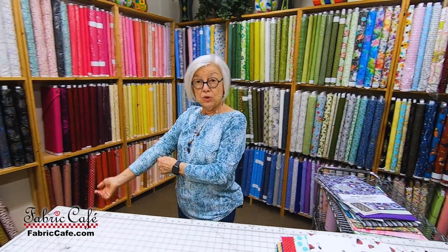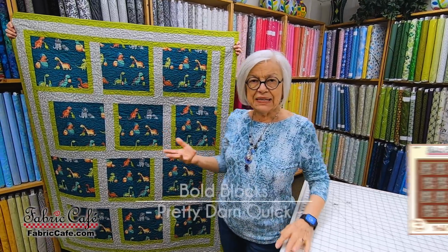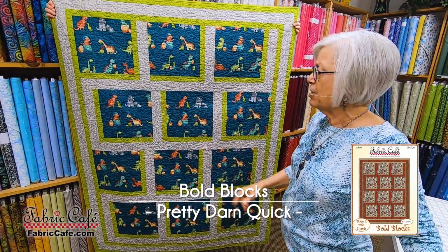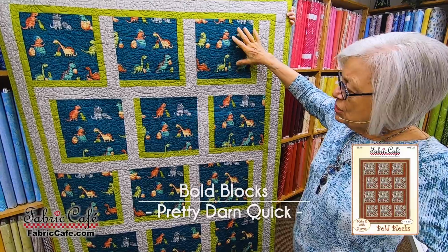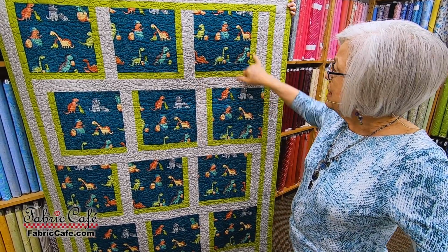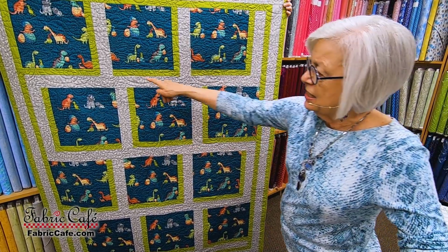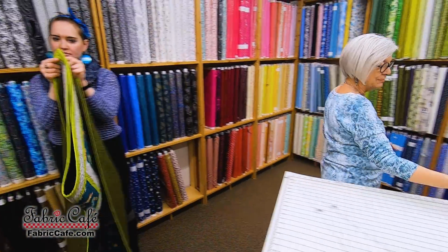The next one's called Bold Blocks. And I did this one because so many people love the big 10-inch blocks for showing off their novelties. Now, I don't have this fabric, but we've got some great fabric to show you over here. We want you to see how the quilt is made up. It has an asymmetrical design because I've put the shadow borders on different sides of the blocks. We'll put that one up here.